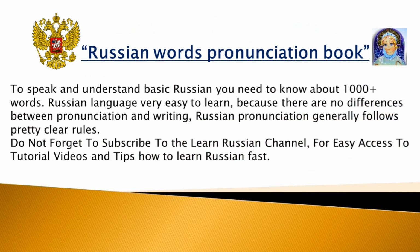To speak and understand basic Russian, you need to know about 1000 words. The Russian language is very easy to learn, because there are no differences between pronunciation and writing. Russian pronunciation generally follows pretty clear rules.